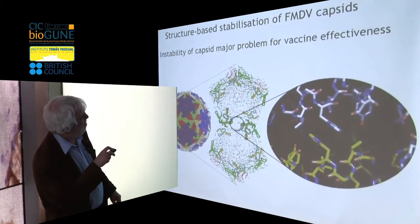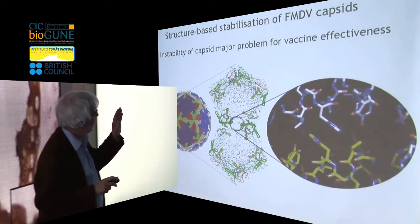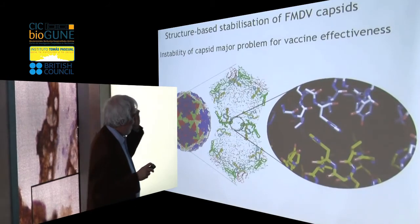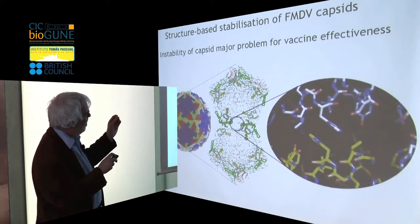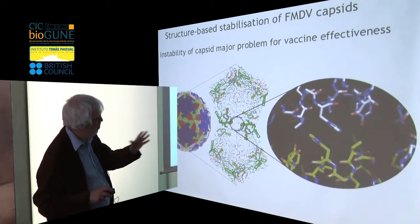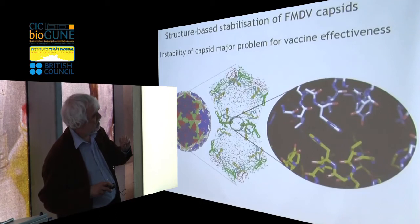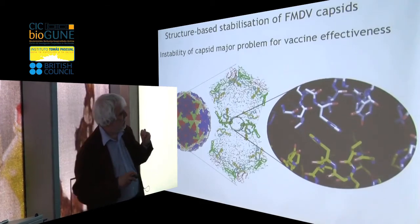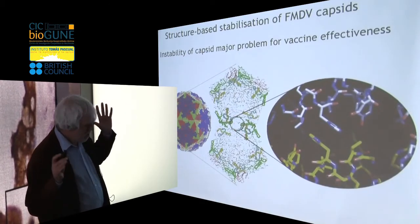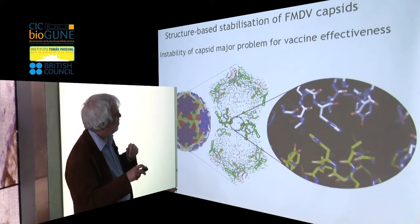But if we look at the virus, we know that the problem with the vaccine is that the capsids are not stable. So what we want to do is to try and increase the capsid stability to give a more effective vaccine. And that will really solve a lot of problems about cold chains and giving the vaccine. It should also give increased lifetime if we have a higher titer of antigenic capsids. If the capsid breaks, it can no longer provide protective immunization.